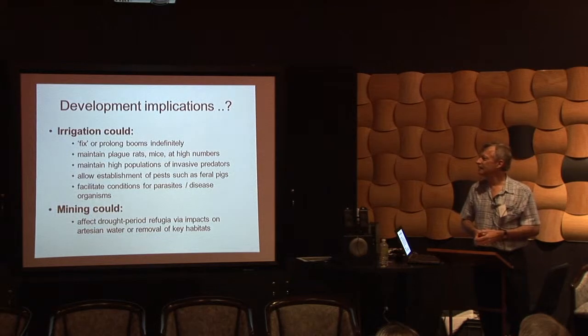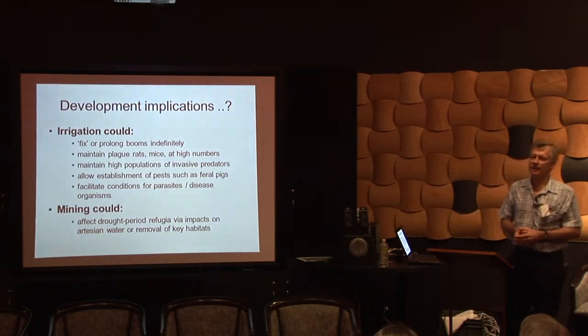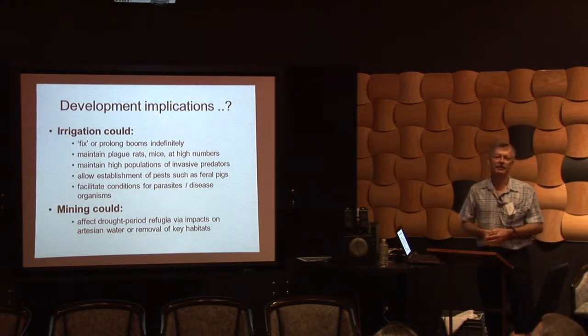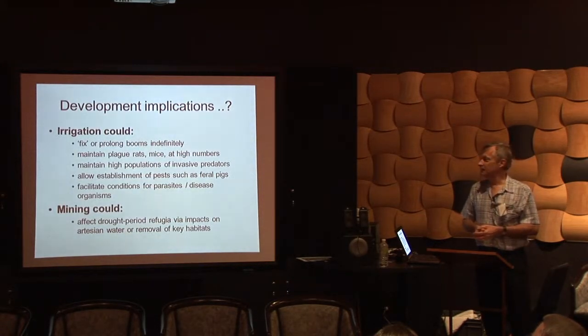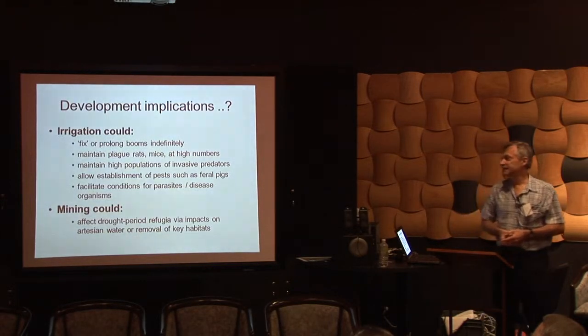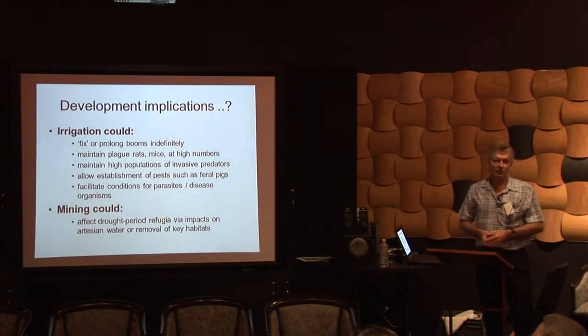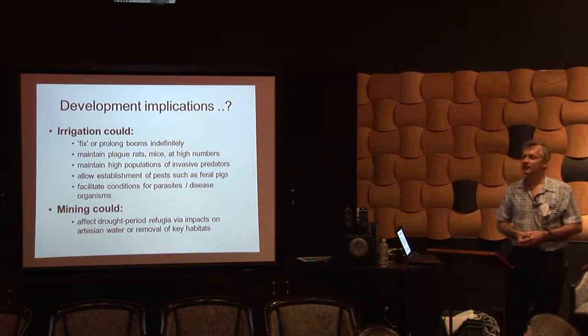could possibly happen. But just to summarise, it's possible that if irrigation did become broader scale, these boom events could become more fixed across the broader landscape, bringing with them larger numbers or more sustained populations of species that are currently there, such as the long-haired or plague rat, house mice that do very well in the southern irrigation areas. It may well maintain bigger populations of invasive predators, such as the red fox and feral cat, which can have, as we've seen, quite devastating effects on native species.